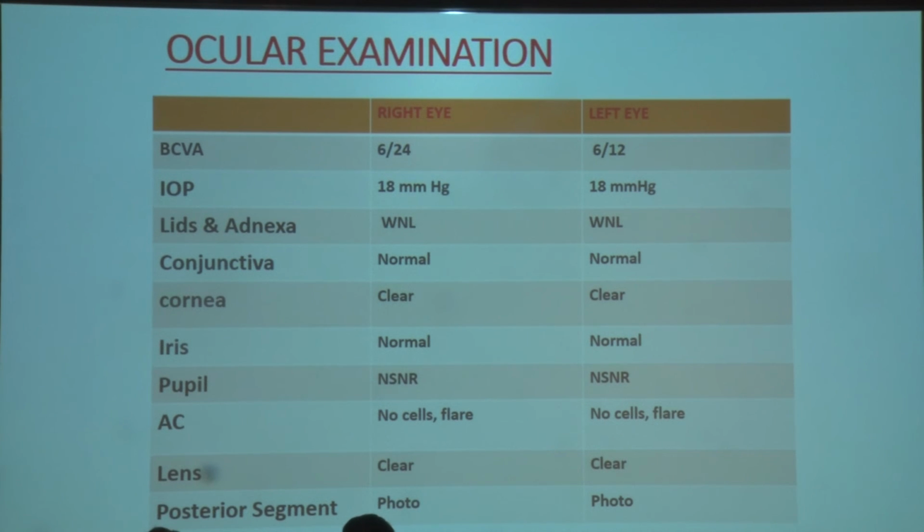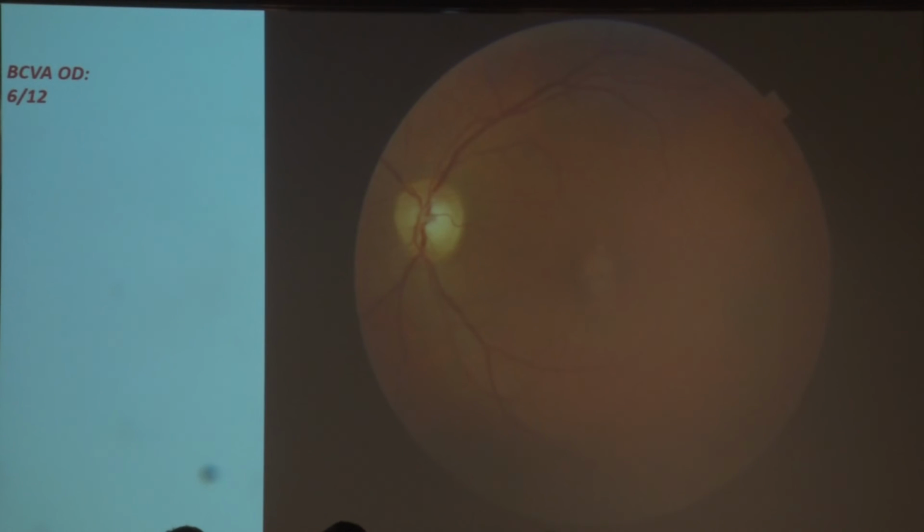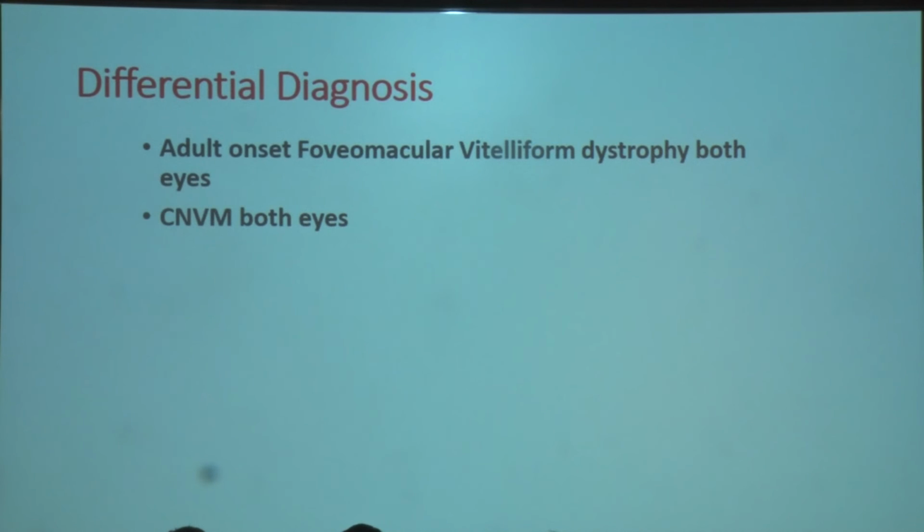The anterior segment was absolutely normal. The posterior segment showed this. Now, this is the right eye, this is the left eye. I think after Colonel Raji's presentation, things would become much clearer about what we are going to talk about here. So, 2 DDs can come to our mind. One is AOFVD, adult onset foveomacular vitelliform degeneration, or a CNVM.